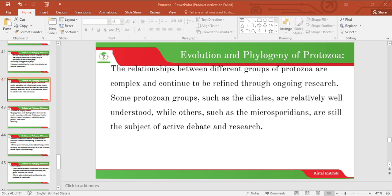In summary, we had an introduction to protozoa and we looked at the importance of protozoa. We looked at the nutrition in protozoa. We looked at the diversity of protozoa, the morphology and structure of protozoa. We looked at the physiology of protozoa and its roles in the ecosystem. Then we also looked at diseases caused by protozoa and their treatment. Then we also looked at research and development as pertaining to protozoa.